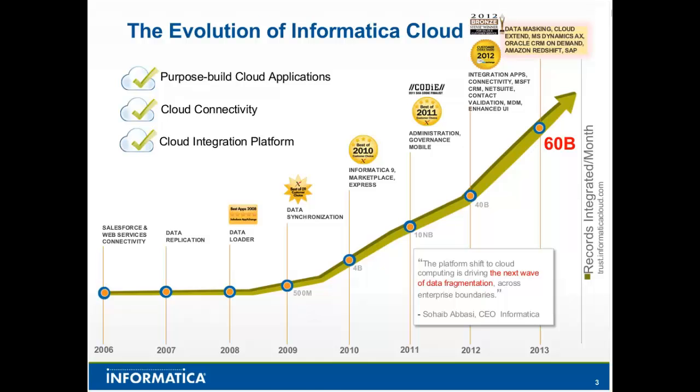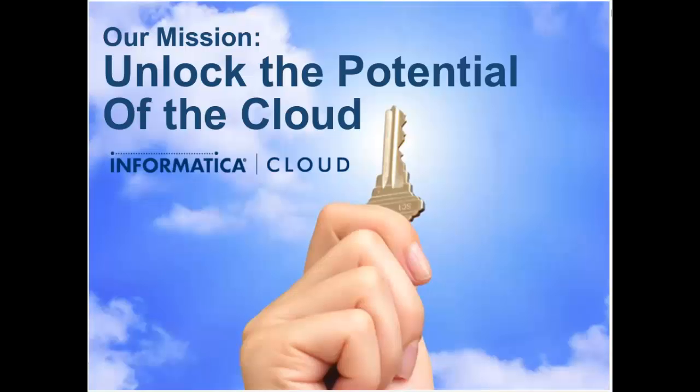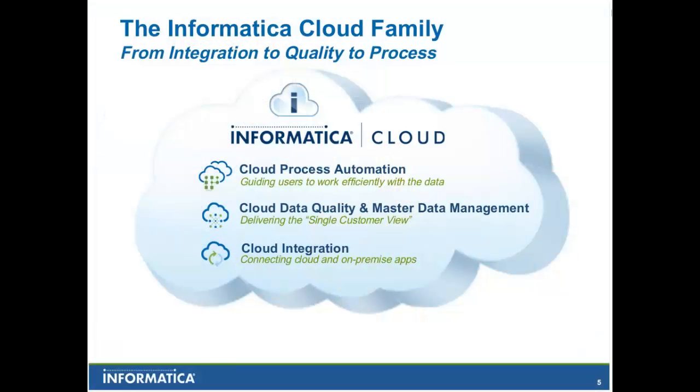We're going to talk about today how we've also expanded into new areas, and we're continuing to expand our core platform. Our mission is to continue to focus on helping you unlock the potential of the cloud. Our focus has been on organizations who are investing increasingly in cloud applications and moving to cloud platforms. How do we make sure that the data in those platforms and applications does not become siloed and fragmented, and continues to be of high quality, so that you maximize your end user investment as well as your adoption of these systems?